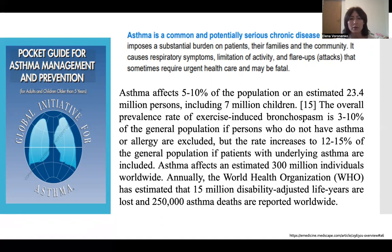Asthma affects 5-10% of the population, or an estimated 23.4 million persons, including 7 million children. The overall prevalence rate of exercise-induced bronchospasm is 3-10% of the general population if persons who don't have asthma or allergy are included, but the rate increases to 12-15% of the general population if patients with underlying asthma are included.